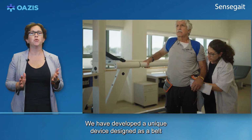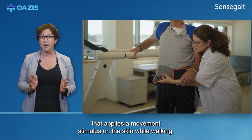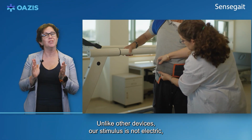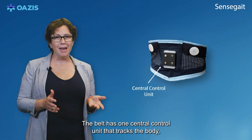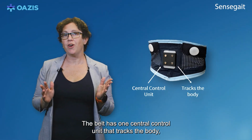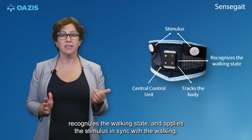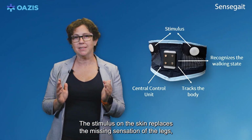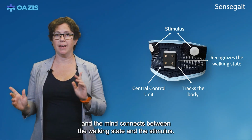We have developed a unique device designed as a belt that applies a movement stimulus on the skin while walking. Unlike other devices, our stimulus is not electric, so there is no irritation or painful feeling. The belt has one central control unit that tracks the body, recognizes the walking state, and applies the stimulus in sync with the walking. The stimulus on the skin replaces the missing sensation of the legs, and the mind connects between the walking state and the stimulus.